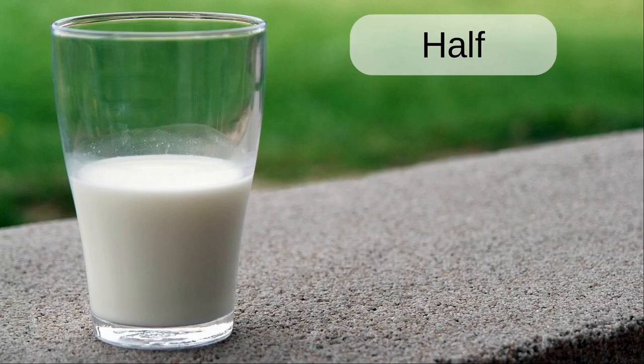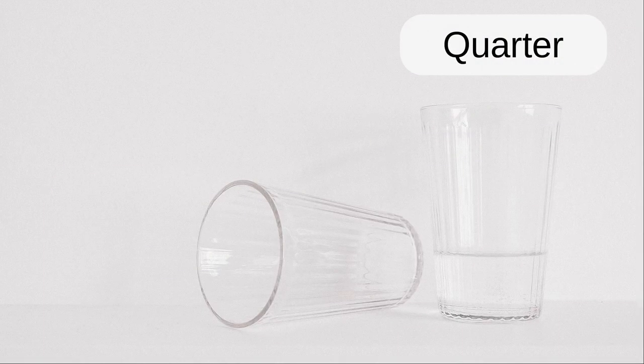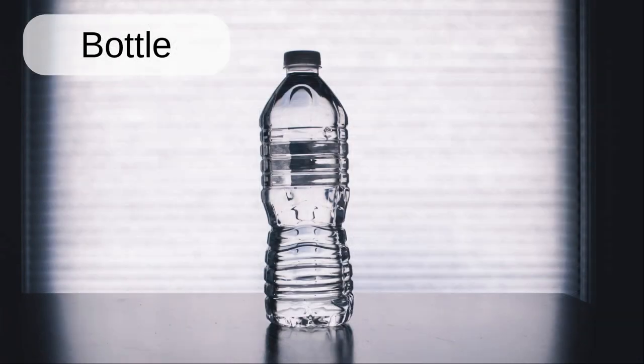If you aren't that thirsty, you could get half a glass of milk. And if that's too much, a quarter is a half of a half. They can serve you water in a glass and also sell it in a bottle if you're in a hurry and have to drink on the go.